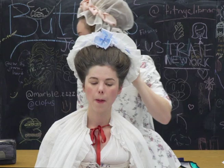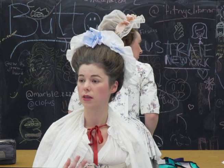Lead, white lead face paint for makeup. They actually understood in the 18th century that lead was problematic, that lead was causing problems. And there are newspaper articles and things written about, don't use lead beauty products. It actually will damage your skin. It's not good for you.